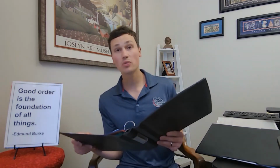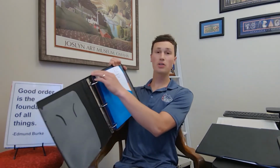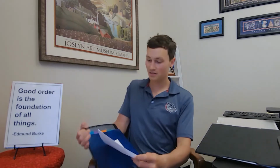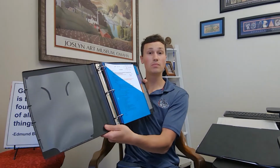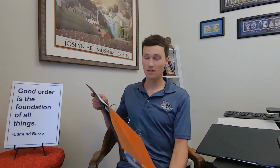Well, what's going to go in those pockets? There's, remember, a divider for each of these classes. So in the front, you're going to put your handouts. Maybe you get a syllabus on that first day of class. That's going to go in that front pocket for language arts. Great, boom, it's organized. And then in the back, maybe you're going to take some notes in language arts.